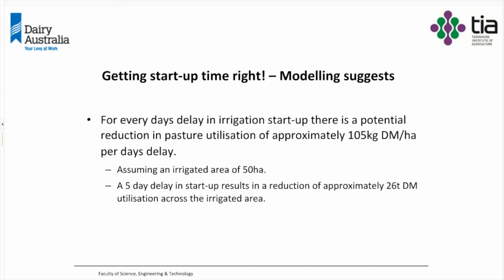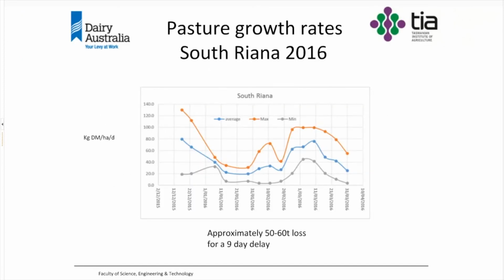And so I'm now going to hand over back to James, who will actually tell you a real example of this. So if the modelling suggests that for those delays we're losing productivity, we've got an example here in South Riana that we monitored in 2016, where we started off at about 80 kilos of dry matter per hectare per day in growth rate as we came into early summer from spring. And then on that season it was very dry, so they ran out of water from one dam and they had to transfer to another, and they had a 9-day delay in getting irrigation back on again.